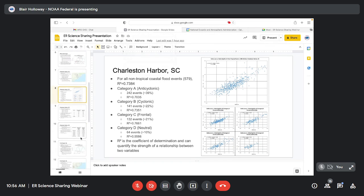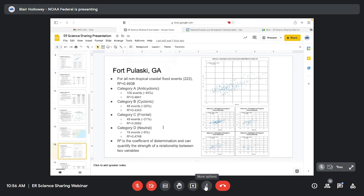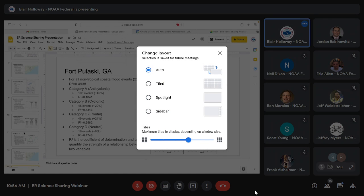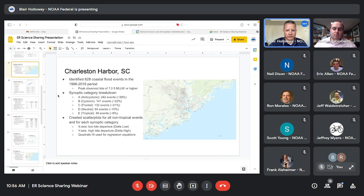And then at Fort Pulaski, I guess you see that a little bit too. One thing that I've wondered about as well is figuring out why maybe you don't see that same strength of relationship at Pulaski as you do at Charleston Harbor.